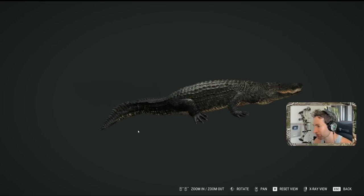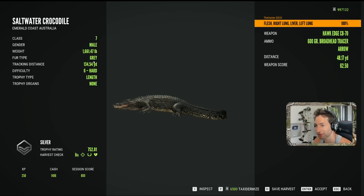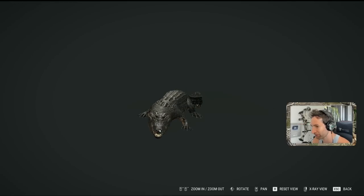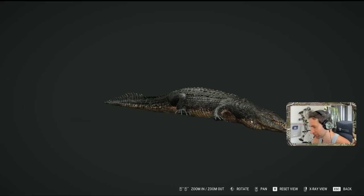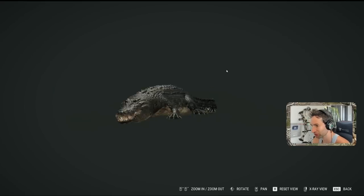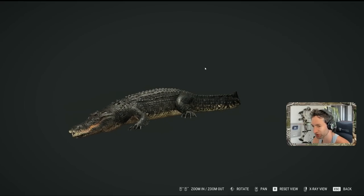This is a cool-looking croc, though. This one's a little bit different color than the other one. This is a gray crocodile. 48-yard double lung liver shot. That's what we pulled off on a 752. But he wasn't big enough to be gold. So imagine that. The one with the higher estimate did not make gold. But a sweet-looking croc, that's for sure.